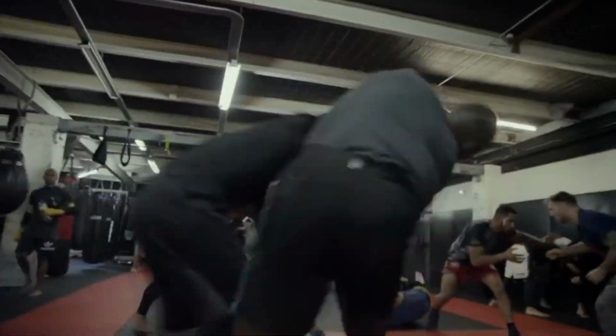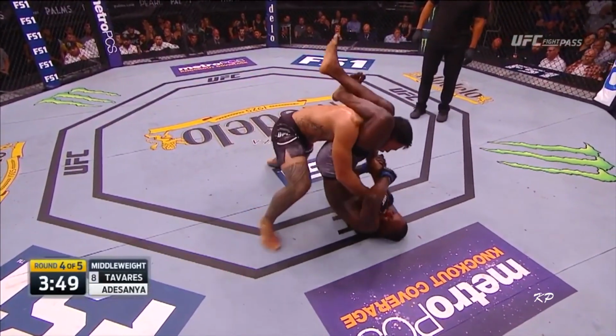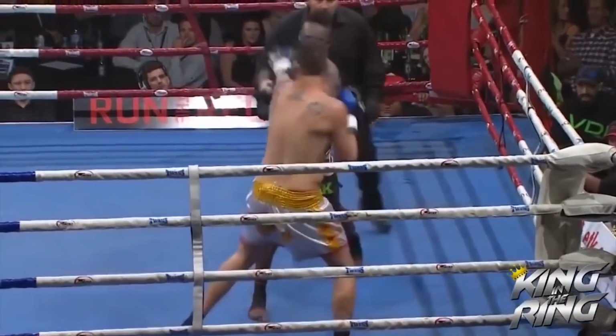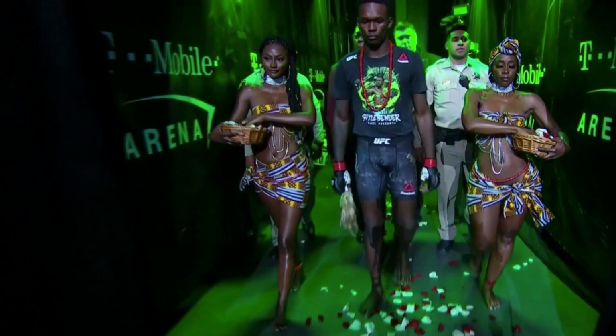He only has 3 attempted takedowns in his UFC career, but didn't succeed with any of them, giving him a takedown average and accuracy of 0. He also only has 1 official attempted submission in his career against Brad Tavares. Adesanya's grappling isn't the best on the roster, but is good enough to do what he needs to do, which is keep the fight standing where he shines best.